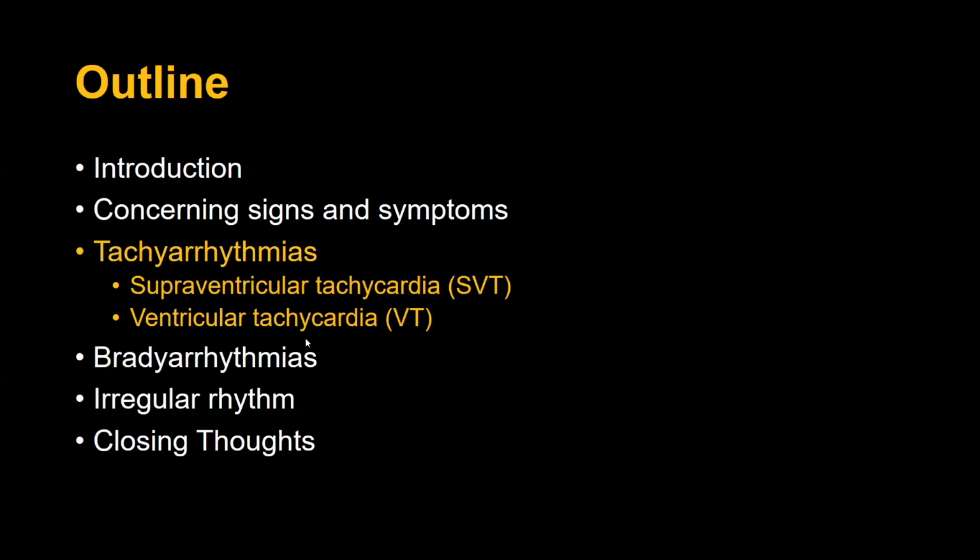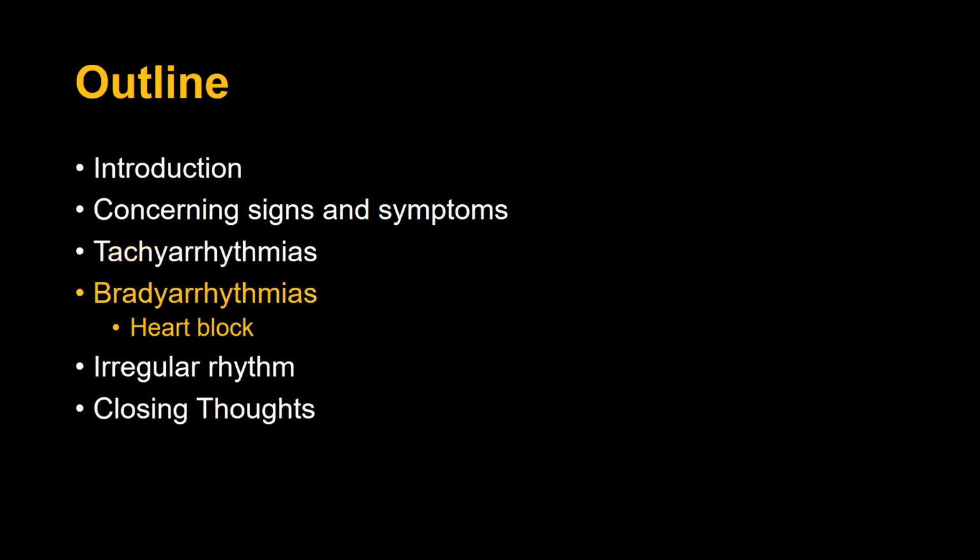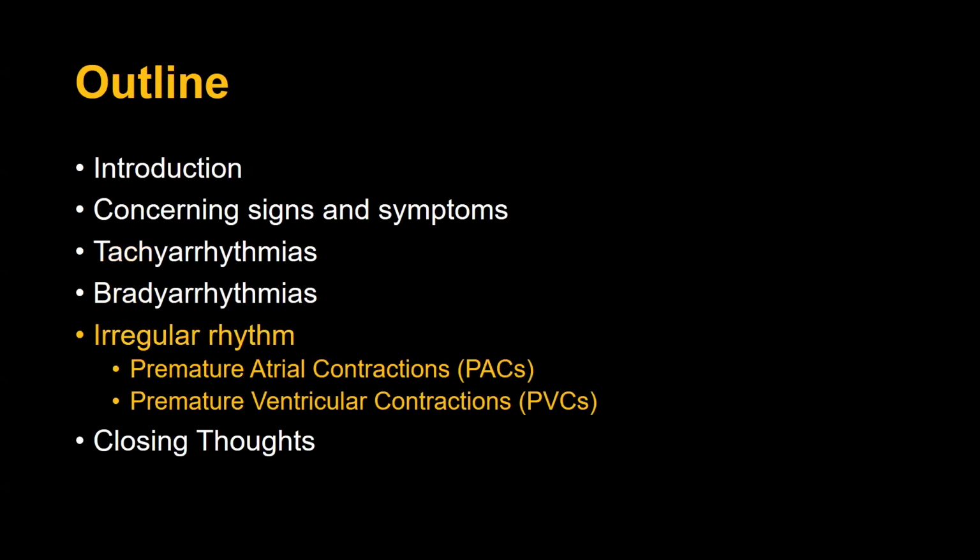We'll talk about SVT and VT. For bradyarrhythmias, I'll spend some time talking about heart block, and then we'll talk about PACs and PVCs.